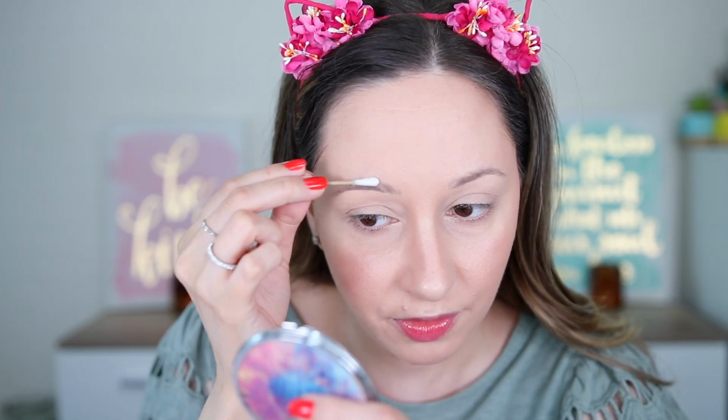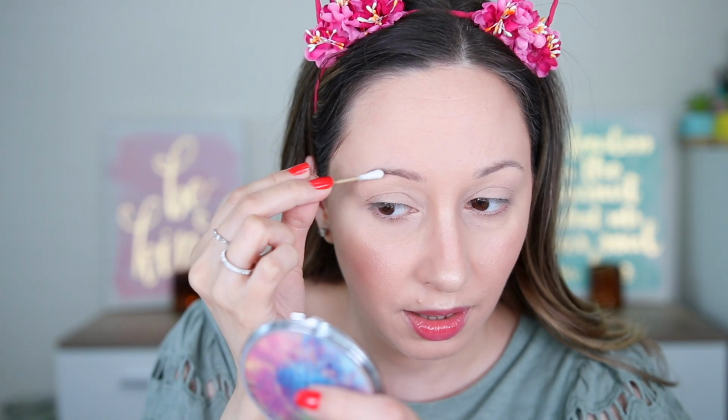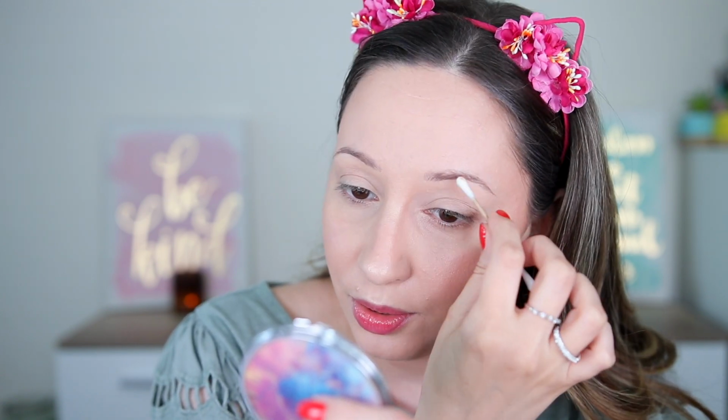Check. Now we're going to define a little bit the brows with some drugstore products that I have here. And I'm cleaning first the brow hair. If you're doing your brows before your face makeup, you don't need to do this. And I'm going to start with the Essence Make Me Brow Eyebrow Gel Mascara in the shade 2 Brownie Brows because I want to create very natural and not so defined brows.